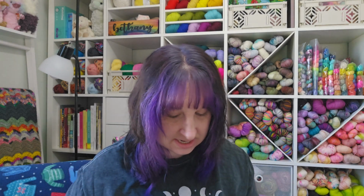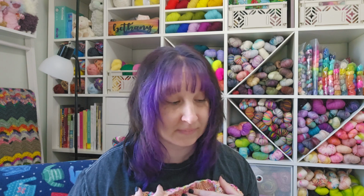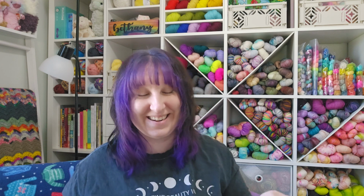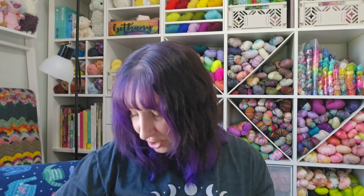Right now my pockets are soaking to be blocked. And I'm hoping to finish this by Easter. Right now it's Friday, like 1:30. So I am going to knit as much on these sleeves as I possibly can today. Hopefully block it or soak it tonight and block it all day Saturday. And then maybe by Sunday afternoon it'll be ready to go. That's the goal. We'll see.